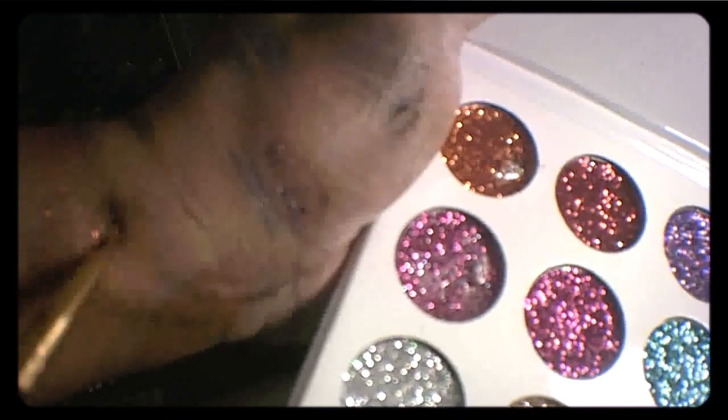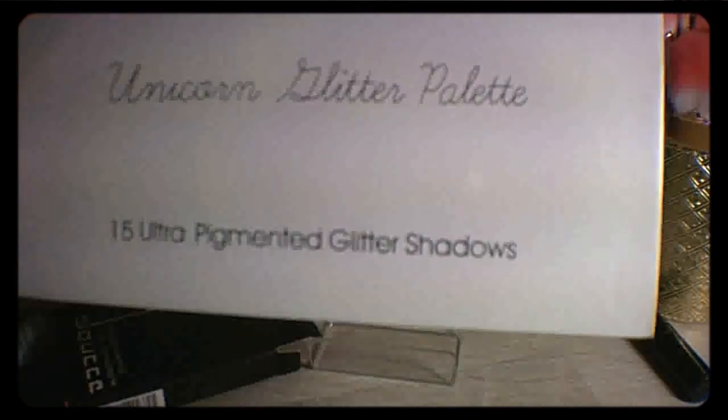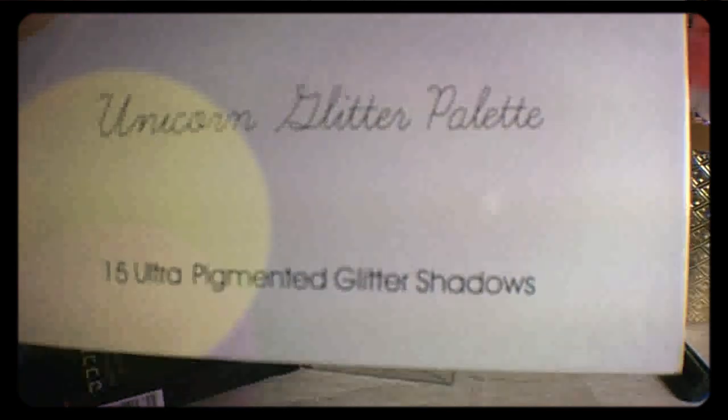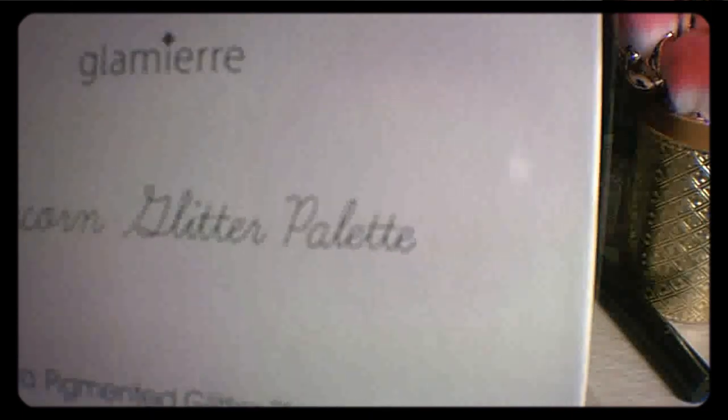So let's place it over the last palette we did. Look at that. Do you guys see that? You see how pretty that is? That's just gorgeous. Look at that when you mix it with another eyeshadow, and use the eyeshadow itself as a base, and then use the glitter to go over the base. This is what you come up with. Just so pretty. So once again, it's the Unicorn Glitter Palette with 15 ultra pigmented glitter shadows.